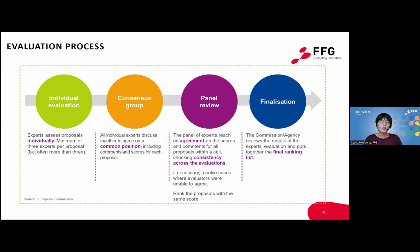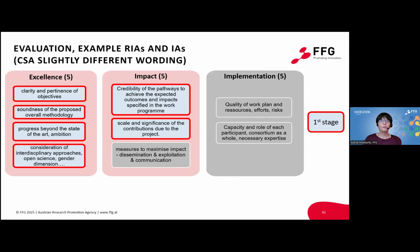Then they meet online or on-site in consensus meetings, reach a common position, give the points, and then the proposals are forwarded into the panel review and finalized into a so-called ranking list. When it comes to the first stage, it's finalized into a list that's invited to the full stage. It's important to know, of course, that first stage evaluation is using reduced criteria compared to a full stage. In the excellence chapter, it's the same, basically. In the impact, it's of course only the evaluation criteria corresponding to the parts that you're writing.